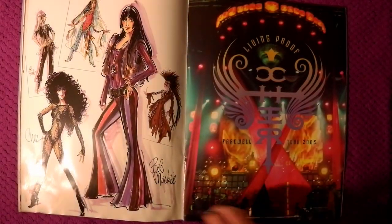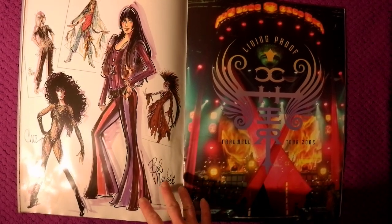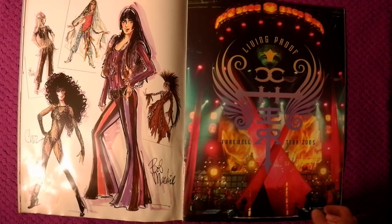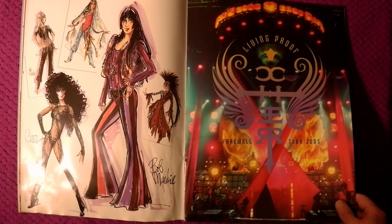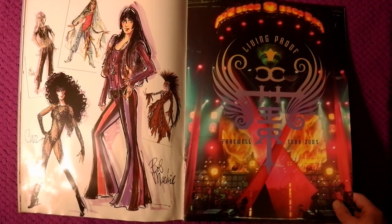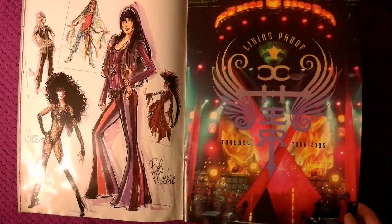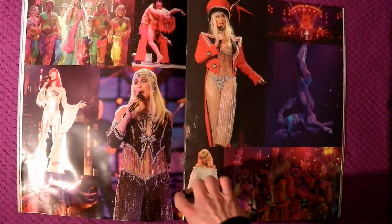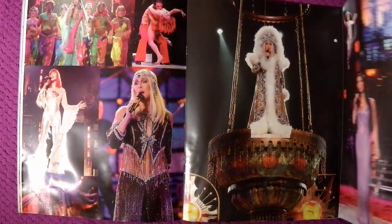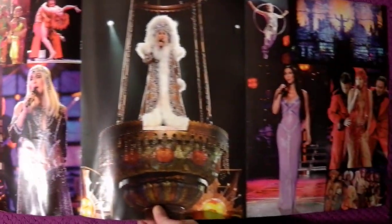I didn't realise how many photos there actually are that are portrait shots. And here we have some Bob Mackie design sketches for the actual costumes. And here we have the section that is actually from the show. Now, unfortunately, it's come off. I really need to buy a new one, but it just feels a bit sacrilegious. The actual section with photos from the tour, so you can look at this and remember. Oh, damn it, I forgot that folded out. Okay, I'll have to move that across so you can see the whole thing.